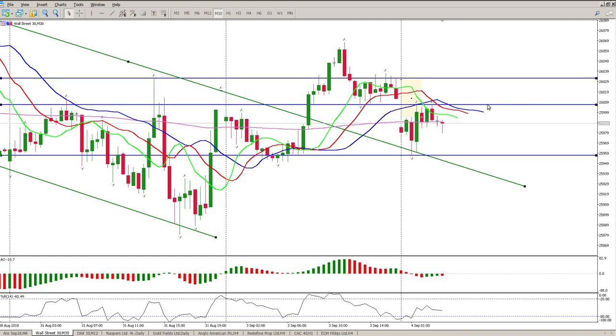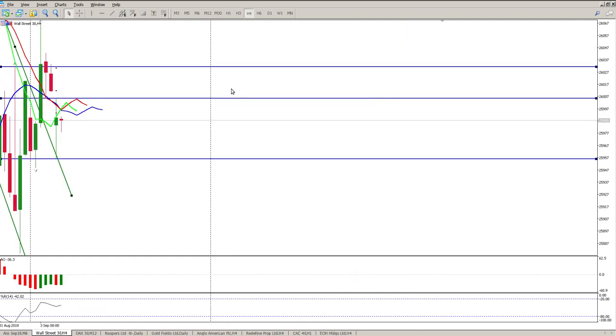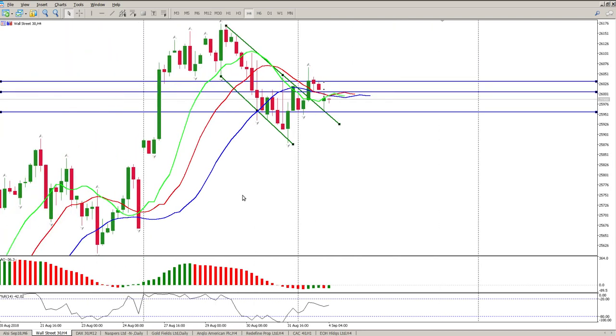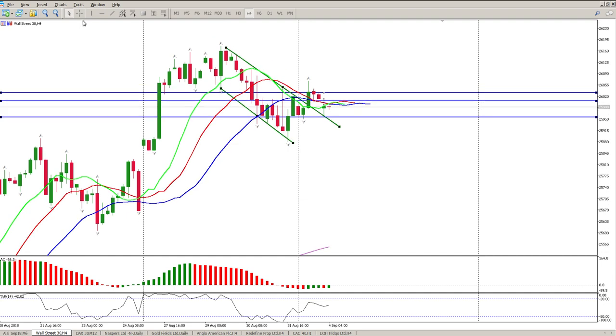And obviously, for a break to the upside, I'm looking for a break of, let's call it 26000, for any move to the upside. Now, I am looking for a swing trade here, and what I'm looking for is my second move to the upside. So we've had a good move to the upside, and then we've consolidated for quite some time to the downside. So now I'm looking for my second push up.